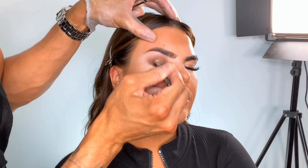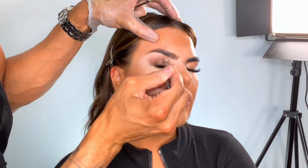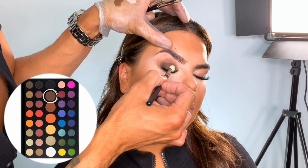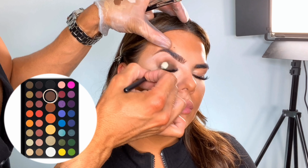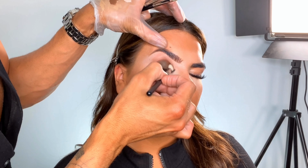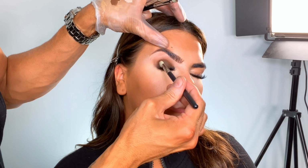To be honest with you, I quite like a look like this just for myself on a day where I can't be bothered doing much, but I have to look like I've made an effort. So I would just leave it there, or set it with a wee bit of powder and leave it there, and it's a gorgeous eye look. But of course, for the purposes of this video, we did take it a stage further.